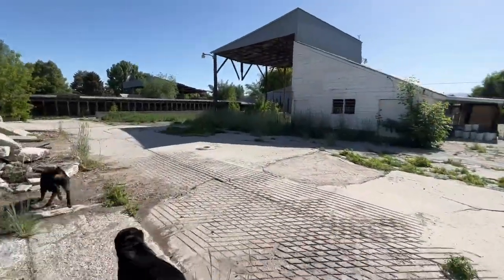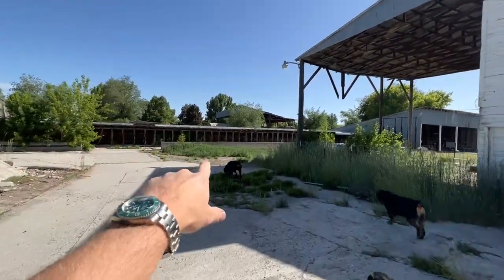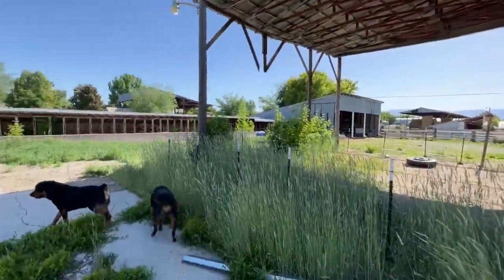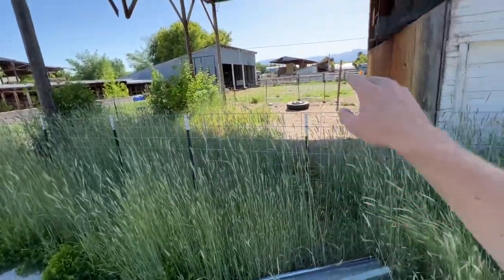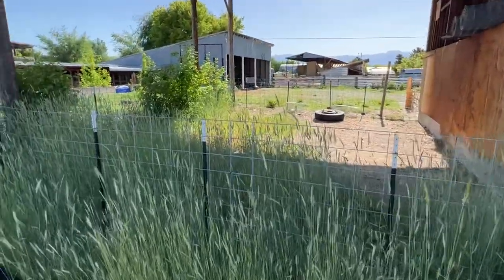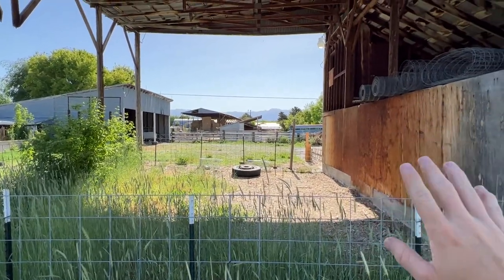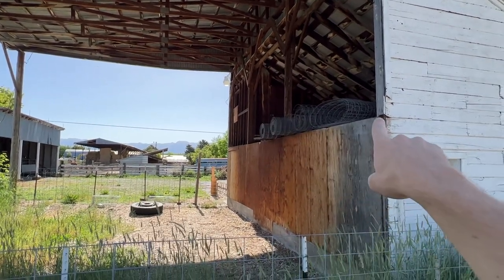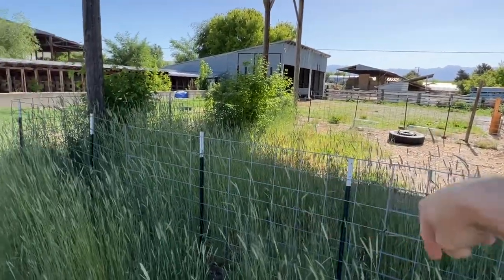Okay, so we have got to figure out what to do back here. If you guys remember the Skidster Weekend video, we leveled all this stuff out and now we're growing weeds. So we took and closed all this stuff off right here and we're going to put the goats in there. You can see I've got two live traps right there because I found some raccoon tracks back here and I'm trying to see if I can catch them and what we can do about that, because I've got stuff here that I was going to use for storage and then put the goats in here so that they could eat all these weeds.